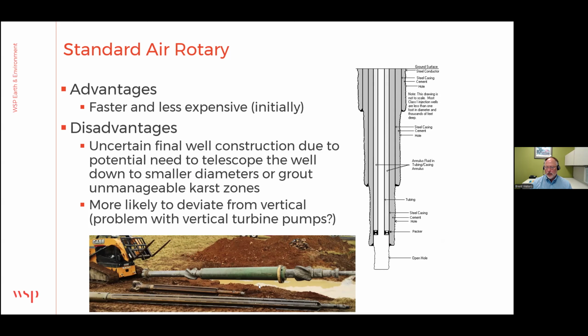But you can see, and I've seen well construction like this where you've had to telescope the well multiple times every time you hit a karstic zone where you lose circulation. You have to seal it off and drill another, and then case it off and drill down through it, and you lose that water to the well.